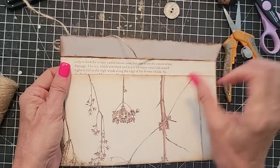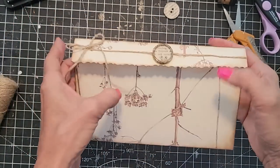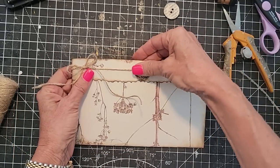And now we have this beautiful envelope that we can fill with all sorts of goodies and tuck in our junk journal. Very easy to do just with a beautiful book page. All done. Okay, this doesn't look like it's in the middle, but we did our best.